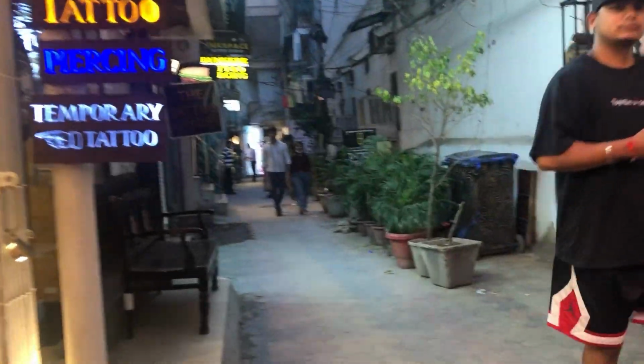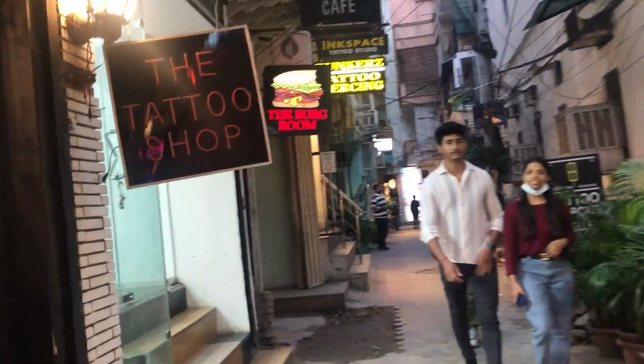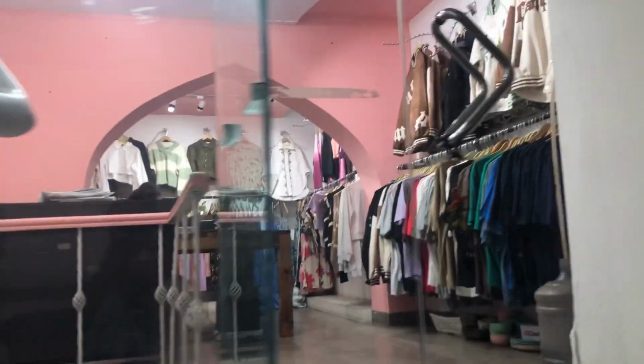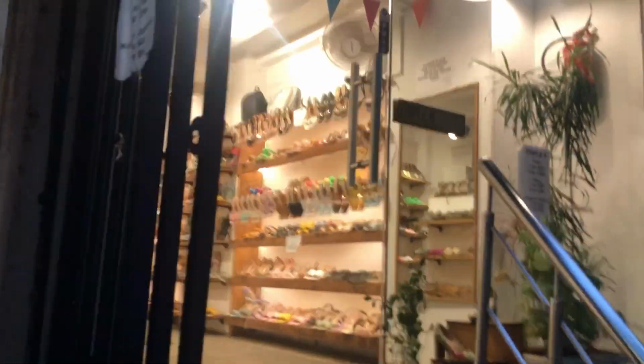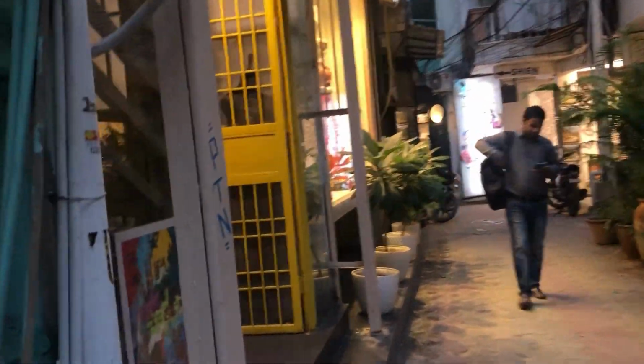Let me go in and show you. There are so many shops in here as well, a lot of restaurants and all. People like eating food, I guess, so that's why they have a lot of restaurants and a lot of shopping places. I'm gonna show you more before I go back. This is like heaven for shoes. They had so many beautiful shoes, it just felt like going in and buying a few pairs, but I controlled myself because I really wanted to do this video.